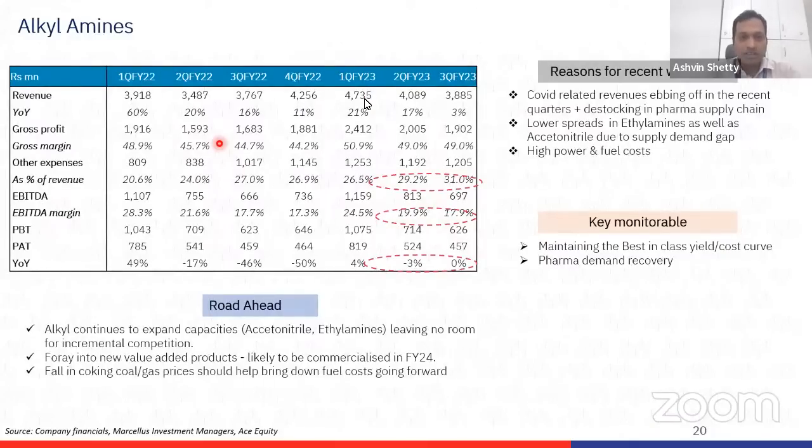Coming to Alkyl Amines, this is again one stock which had a very rockstar-like performance in FY21, and even in FY20 before COVID. FY20 was also a very good year for Alkyl Amines. That continued in FY21 and the first half of FY22. But the last 1 year has not been as great as what we had seen in the past. There are two reasons for it. One is that, obviously, Alkyl benefited from COVID-related revenues. Alkyl Amines went into many of the COVID drugs like molnupiravir, etc.